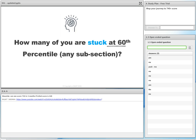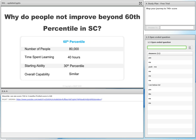Now, what I'm going to tell you is, what does it mean to be stuck at the 60th percentile? And I'm going to focus primarily on the 60th percentile. Why? Because a lot of people, frankly, if you study using books, you'll get to the 50th or 60th percentile if you're diligent, but that's where you're going to get stuck.